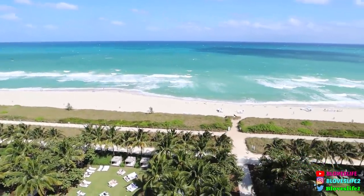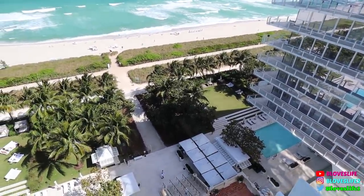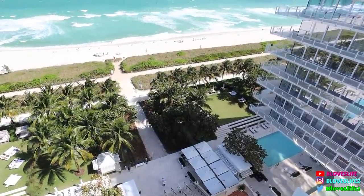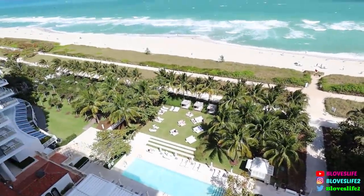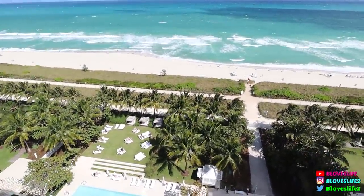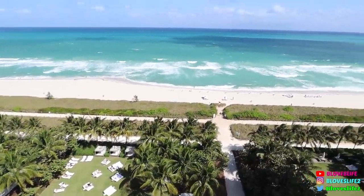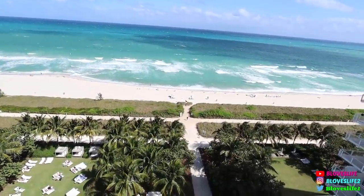But yeah, you see over here the little covered umbrellas down there? That's actually like a little outdoor restaurant seating area. So they serve breakfast, lunch, and dinner out here to everybody. They got your champagne and wine service out here, as well as over there at the beach, y'all. I know y'all can't see that. I don't think I can zoom in.